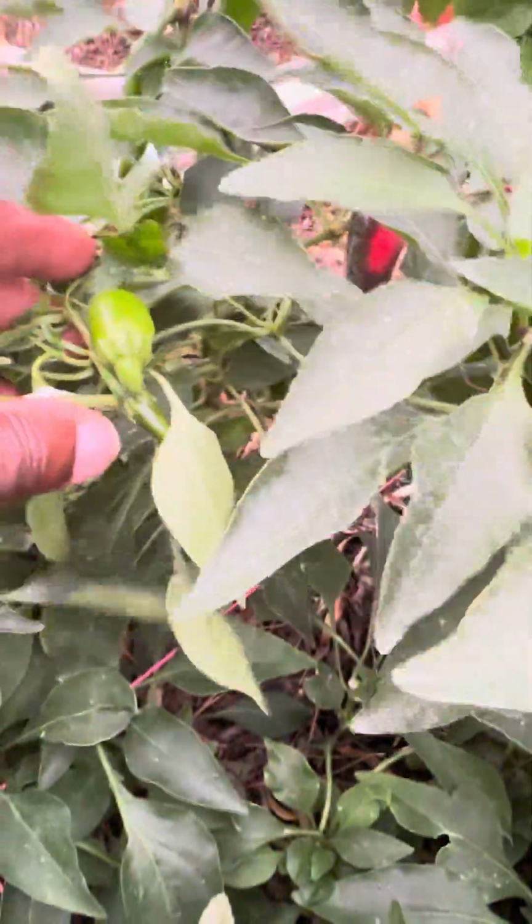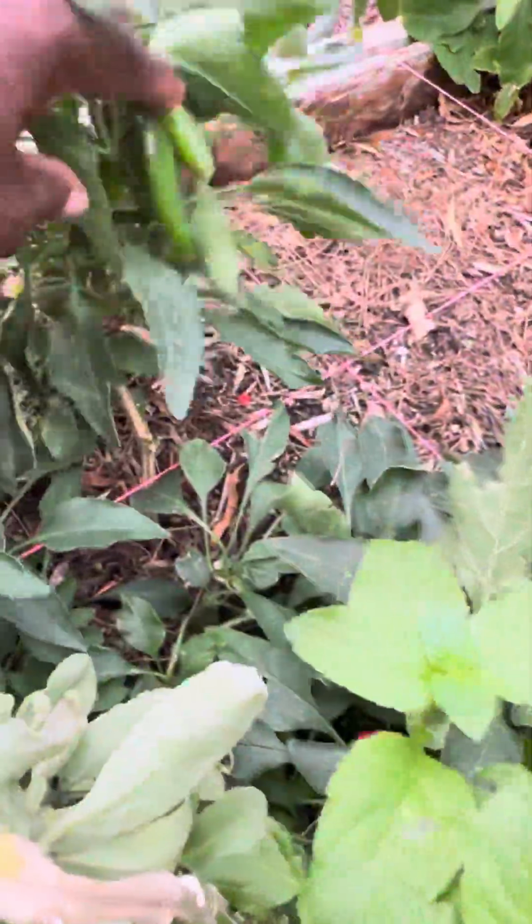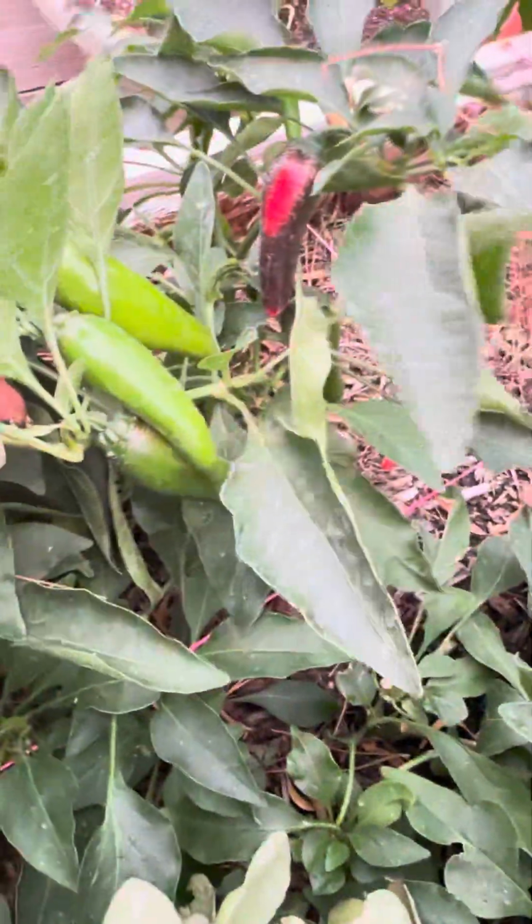These are jalapeno peppers. Yep, and I use those almost every other day in an omelet or in a garden salad. Yeah, they're pretty heavy. Lots of them.